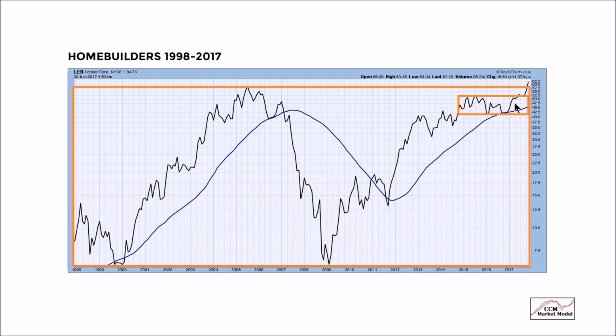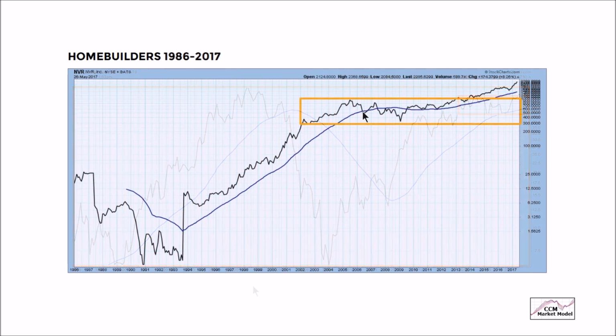We also have a shorter period of consolidation here that dates back to late 2014. So we have a bullish breakout from a shorter term multiple year consolidation box that's basically occurring simultaneously with the breakout from the very long term consolidation box shown here. The slope of the 50-month moving average here tells us that home builders, or at least in the case of NVR, this is a very indecisive, trendless type look here.